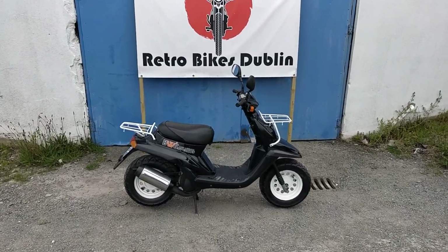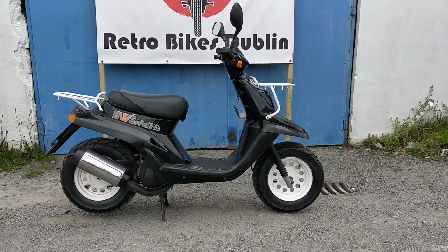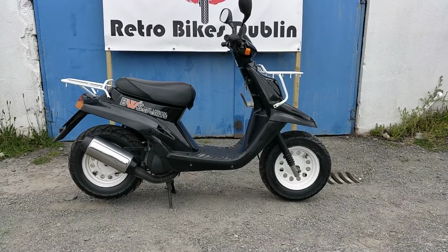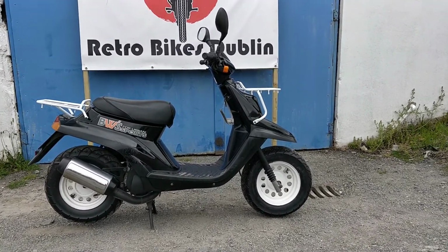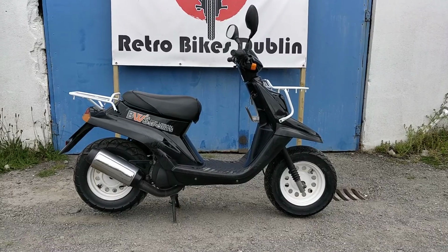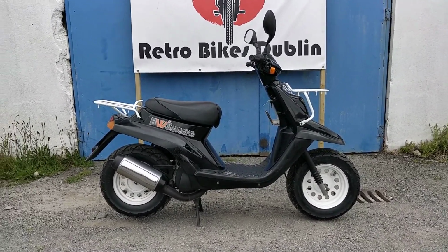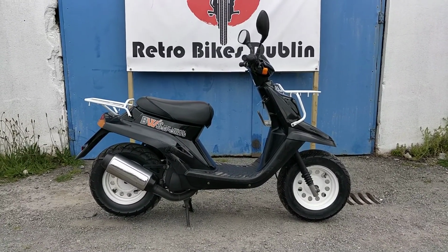Today we have for sale a BWS 50 from Yamaha. It's a two-stroke 49cc animal, as they would say, a wheelie machine. Really quick off the line, capable of up to about 80 kilometers an hour. A real classic, turning into a real collector's bike as well. We do have two of them, which is very unusual as they're very hard to get.